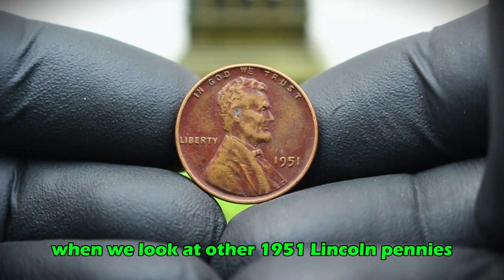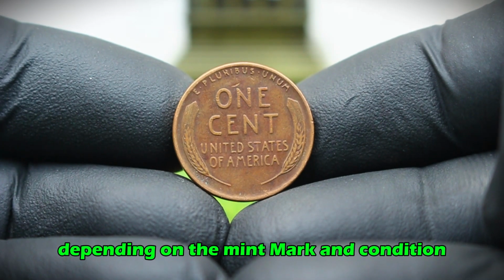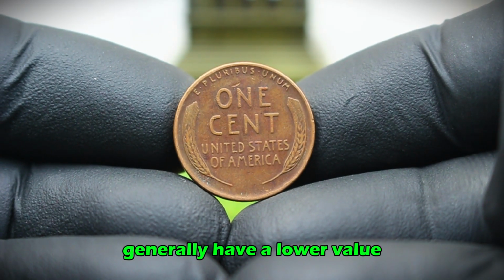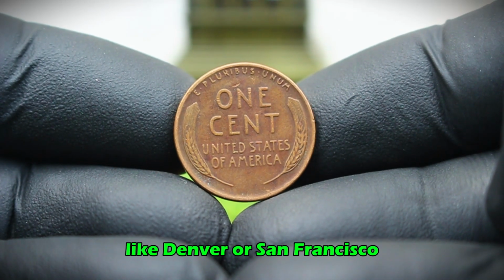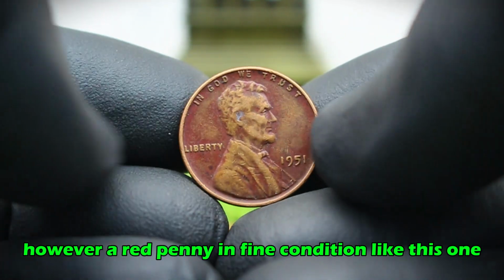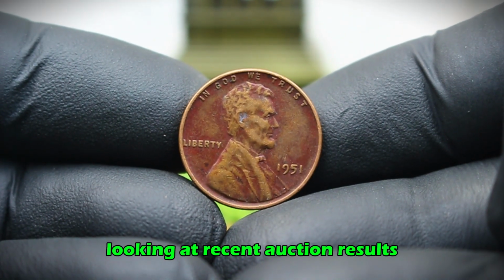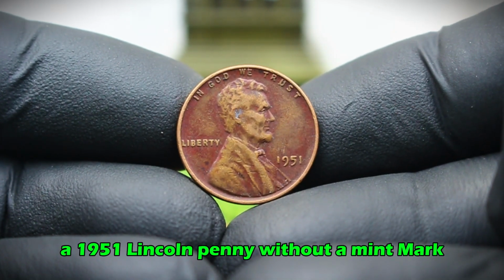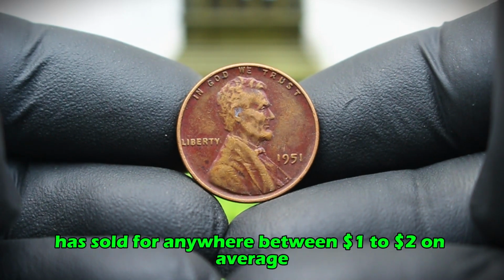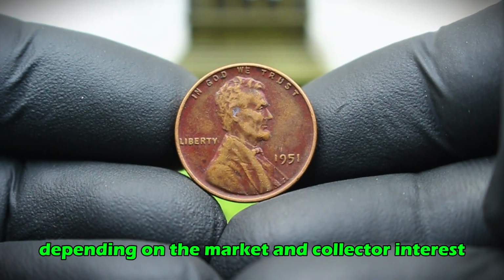When we look at other 1951 Lincoln pennies, the value can vary depending on the mint mark and condition. Pennies from the Philadelphia Mint, with no mint mark, generally have a lower value than those from other mints like Denver or San Francisco. However, a red penny in fine condition like this one still holds its own when it comes to collector demand. Looking at recent auction results, a 1951 Lincoln penny without a mint mark in fine condition with a red color shade has sold for anywhere between $1 to $2 on average, depending on the market and collector interest.